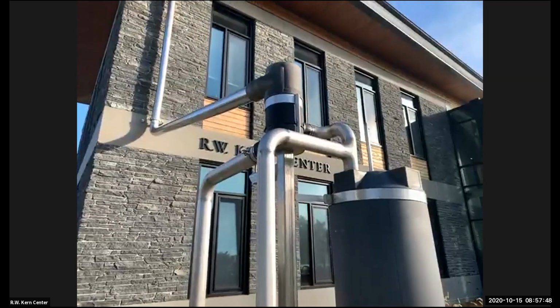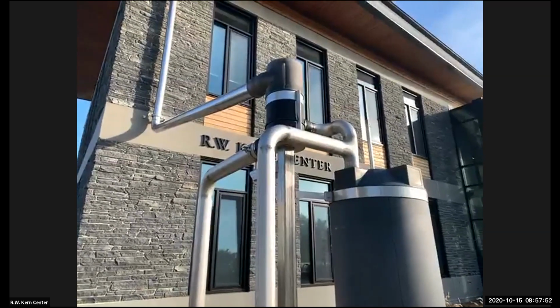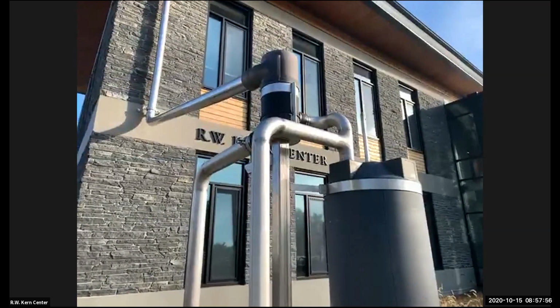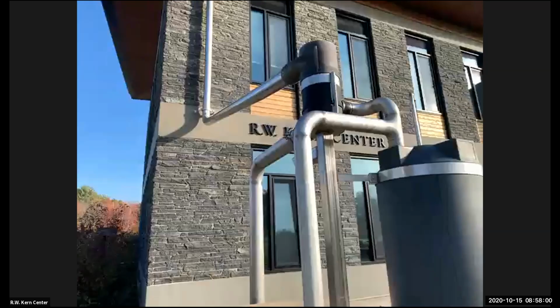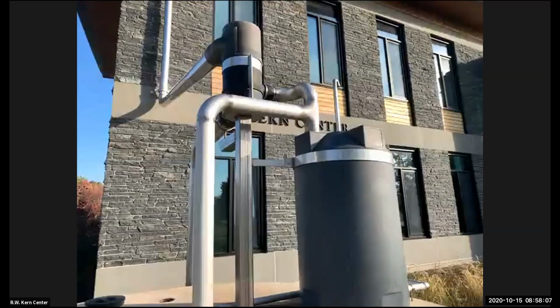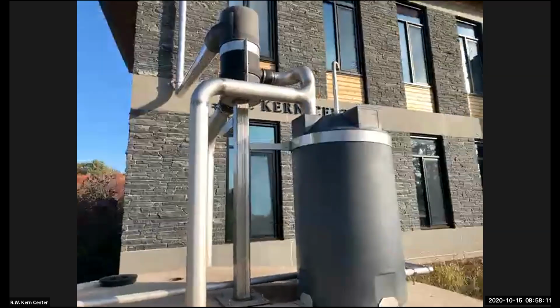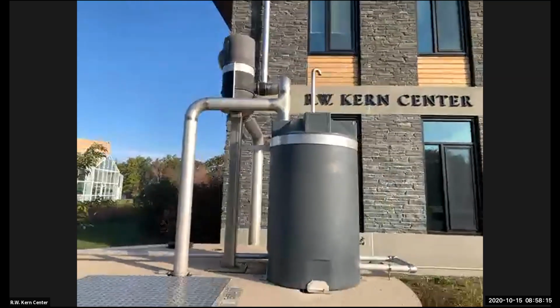Actually, on the site, the contractors referred to this as the squirrel spinner. What this does is allow the debris to drop straight down through the bottom and get removed. Then the cleanest water will exit this vortex to the right. You can see some of this stainless steel piping. The plumbing contractor on this project was amazing, as you can see. They had a lot of artistry in putting this thing together in a way that works.